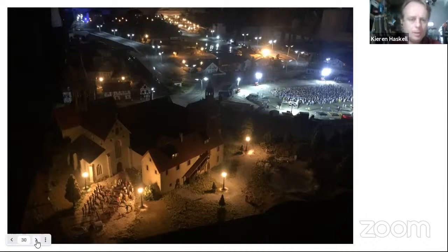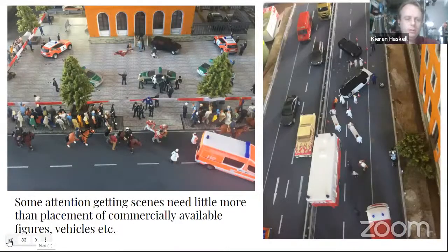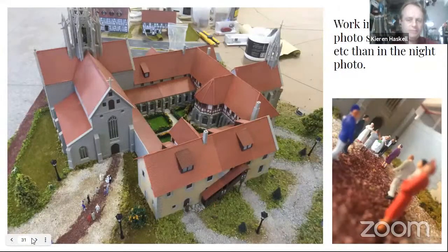Sorry, let's move through. Again, some of these photographs were taken as works in progress. I didn't get to photograph the final thing myself. I do have some photos sent to me, but perhaps not exactly as I would have liked.